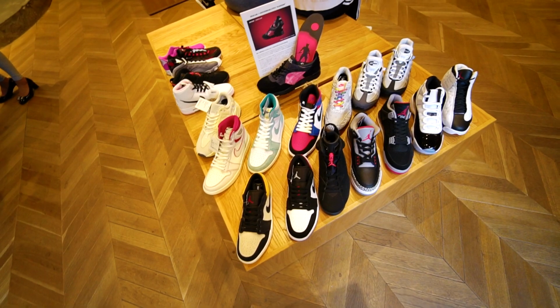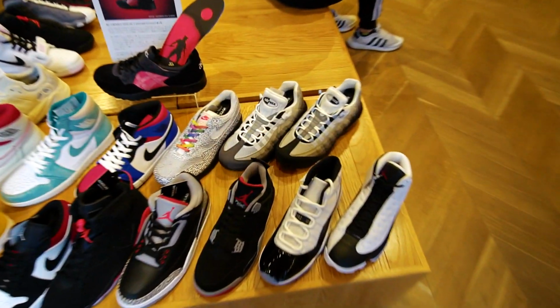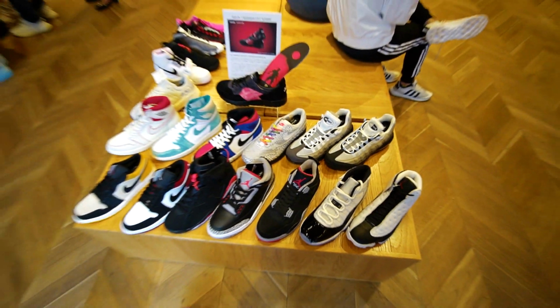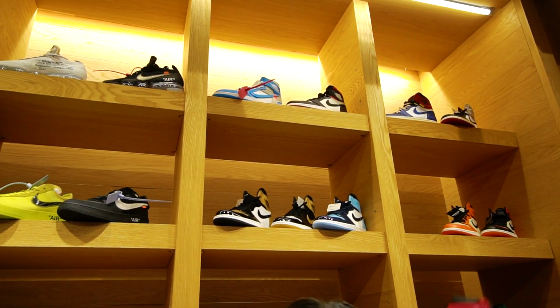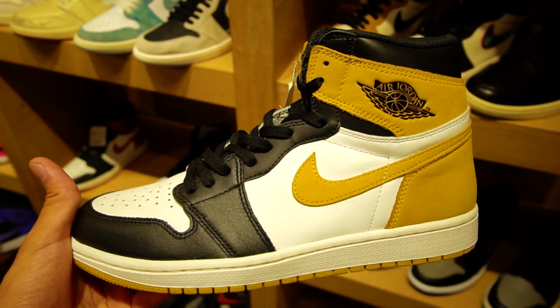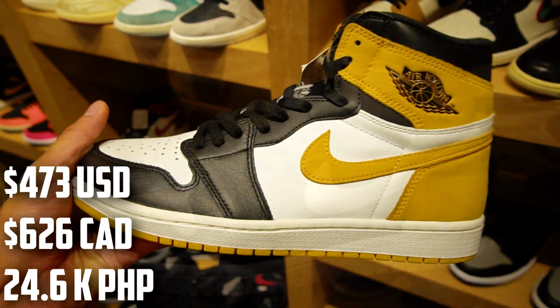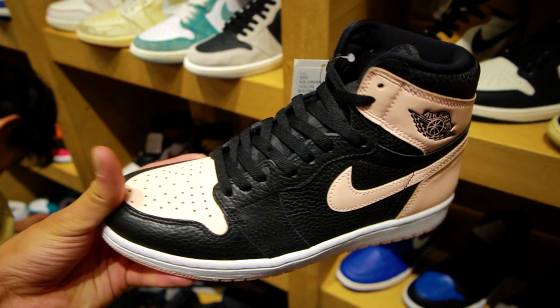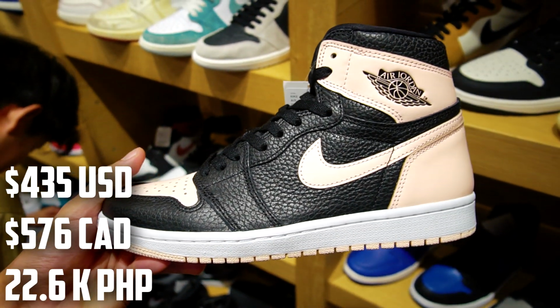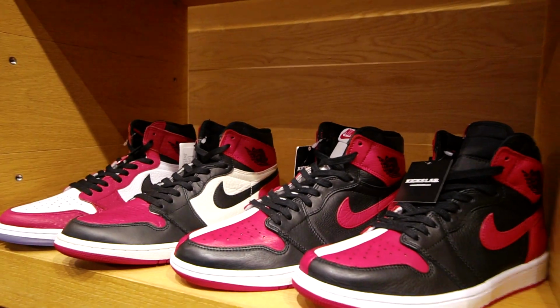Right in the front center of the store, they have a bunch of recent releases and some all-time classics like these retro Jordans and Air Max sneakers you guys see here. The Air Jordan 1 selection is of course top-notch given it is Japan. They have a ton of different colorways all displayed very easily for you to pick and choose from your favorites. These yellow ones are probably one of my favorites, very expensive, along with these recently released crimson tints, and these are insanely expensive here in Japan, $576 Canadian. Here's a look at the classic Chicago colorways.